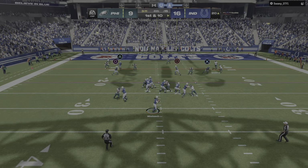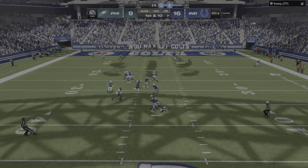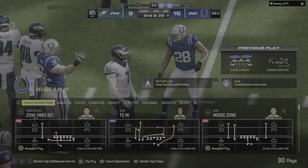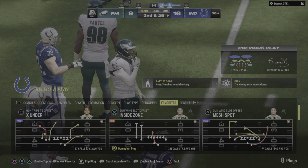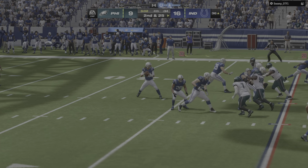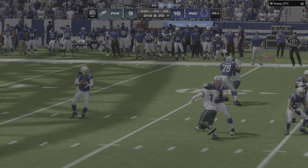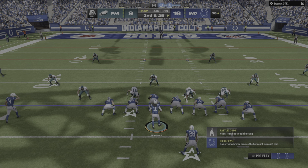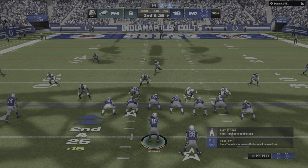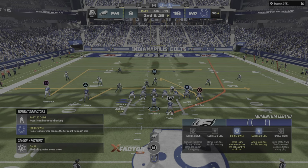Now Minshew on 1st and 10. And a big loss here as he's taken down. That sack courtesy of the effort of Hassan Reddick. Okay, I'm not sure you could actually draw up a better pass rush than that one right there. Nowhere to go outside. He had to keep backing up and backing up and backing up. Eventually dropped for a huge loss.